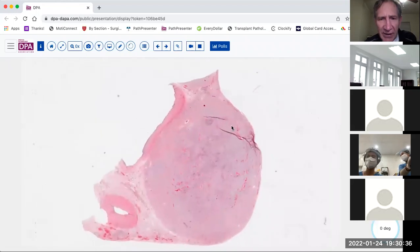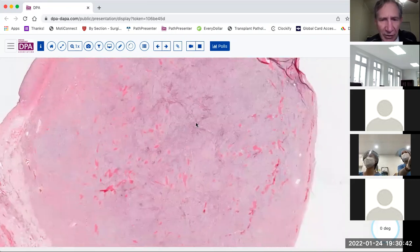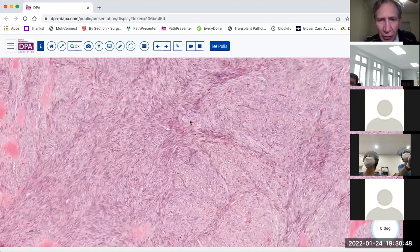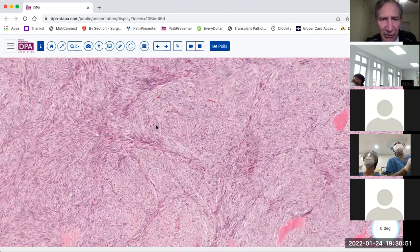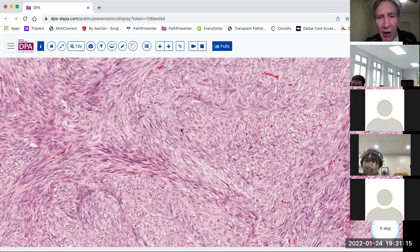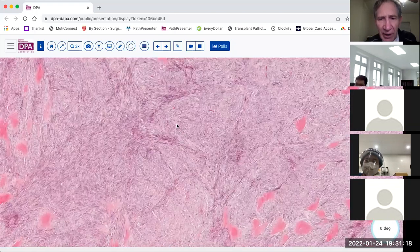So here's a nice example, a circumscribed, firm, solid nodule. You see the interlacing bands of tissue, spindle-shaped cells, very bland appearing, not hyperchromatic nuclei, but they can be a little bit on the cellular side of things. The more fibromatous types are less cellular. We don't differentiate particularly the behavior between fibroma, cellular fibroma, or even thecoma, fibrothecoma. They're all kind of in the same category of a benign spindle cell tumor.